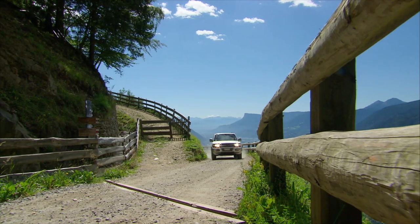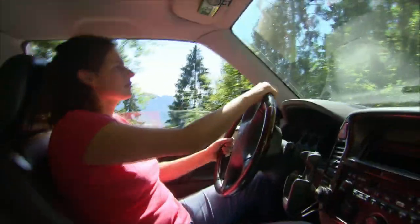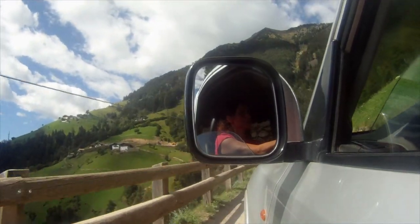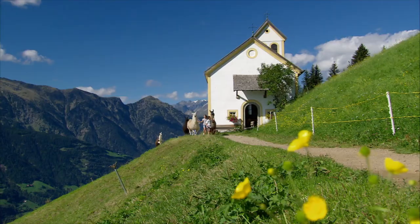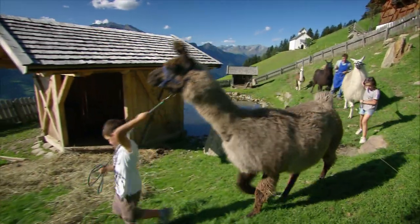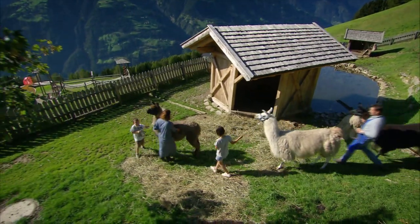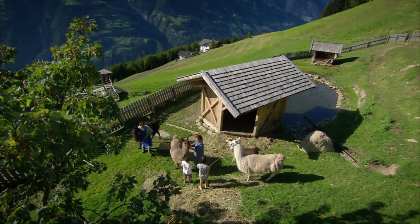Marion Tartarotti comes up here every few weeks. I'm a vet for large animals. I treat cattle, goats, sheep, pigs, and sometimes other animals. Like these animals from the Andes, llamas. For the farmers, these animals are a hobby, as they don't provide milk and aren't very profitable. And for Marion Tartarotti, they make a change to her work routine.